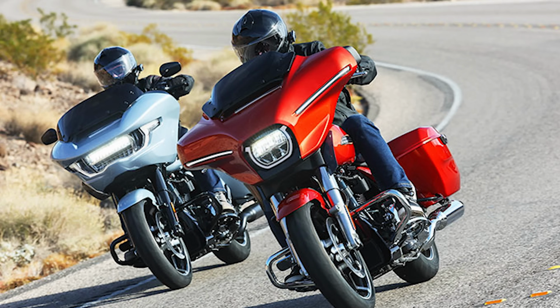So guys, have you been thinking about purchasing a 2024 Road Glide or Street Glide?